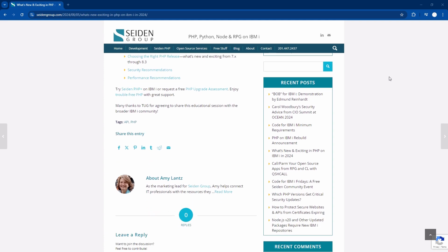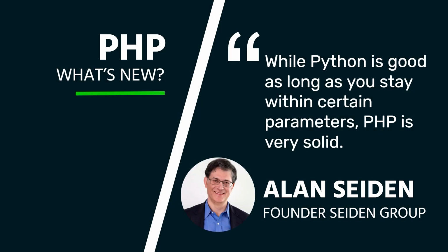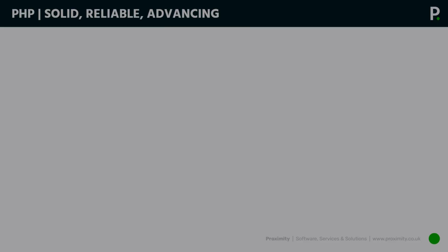Now, in the article, Alan explains that people seem to have forgotten that PHP is just as robust a development language as RPG is on IBM i. It's solid, and you don't get the foibles and idiosyncrasies that you would when you're developing with Python and Node.js. And while it's been a mainstay on the IBM i for nearly 20 years now, it continues to evolve.